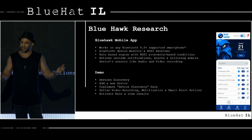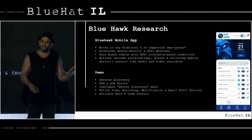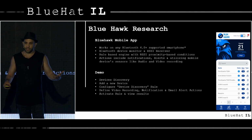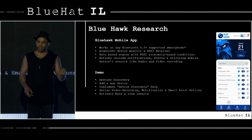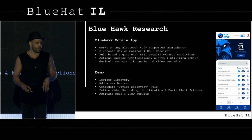And what are the actions supported by the rule-based engine? You must ask yourself. Any mobile phone has tons of different sensors. So the action can be sending an alert in email, or a notification on the device itself, in the cell phone, but it can also utilize the different sensors, like the front camera, the rear camera, recording sound. And this is part of the demo that we're going to see soon.